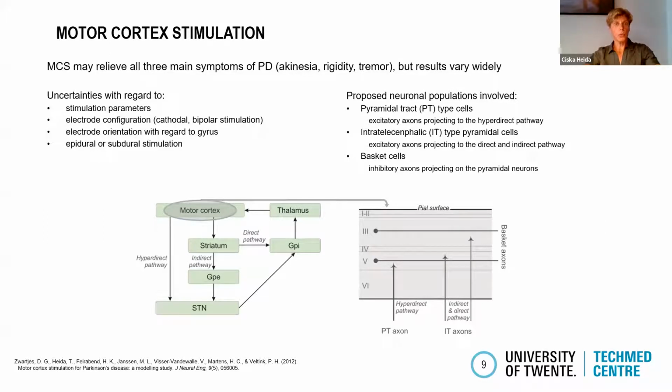This is completely based on studies that we found in literature. So we made use of the outcomes of different stimulation settings and configurations. The overall clinical result was that the three main symptoms, akinesia, rigidity, and tremor, could be relieved by the use of motor cortex stimulation, but the results varied widely. This probably has to do with a lot of differences in the setup of these stimulation settings. Stimulation parameters were quite different between studies, but also the electrode configurations used, the distances between the electrodes, and the diameters of the electrodes. Is cathodal, anodal, or bipolar stimulation used? And also the exact location of the electrode is, of course, of relevance.